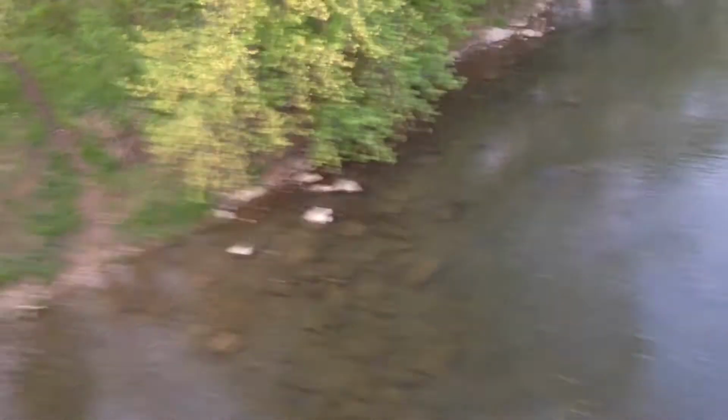And let's just take a look at the flow rate here. We're looking down into the river from the bridge. We're about 25 feet, maybe 30 feet above the river right now. It's about 6:30 in the morning. You can see into the river. You can see that there are rocks about a foot below the surface over there, and looking straight down, you can see there is some glare on the water, but you can see into the water.